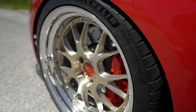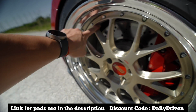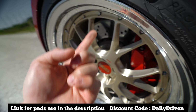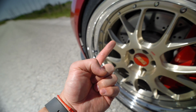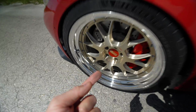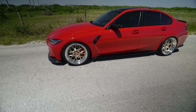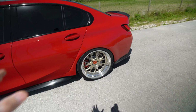There's really not a lot of brake dust, and I'll show you by wiping my hands on it. And this is me going through many different swipes, right? That is not a lot of brake dust for a high performance brake pad. And one of the best things about it is it keeps my wheels clean.